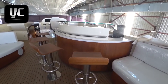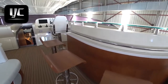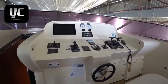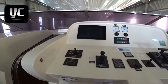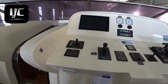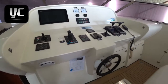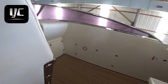So we have a wet bar here, four chairs and helm from the flybridge. Furuno chart plotter, autopilot, thrusters, there are bow and aft thrusters here. I will tell you more about the technical side of this boat when we will visit the engine room.